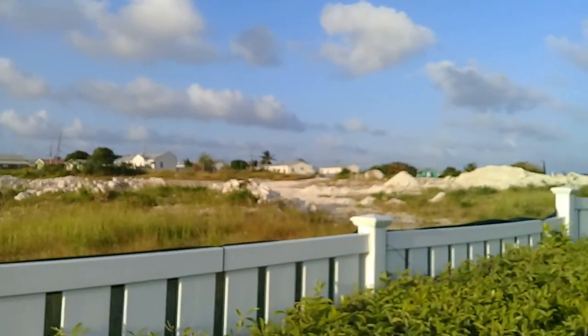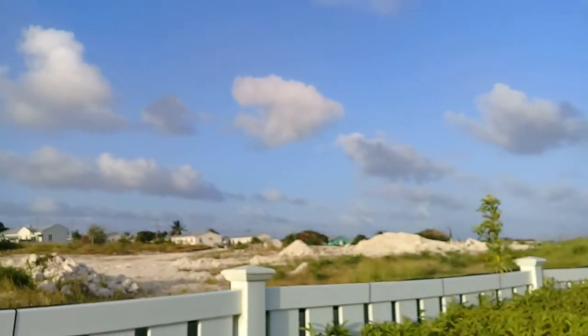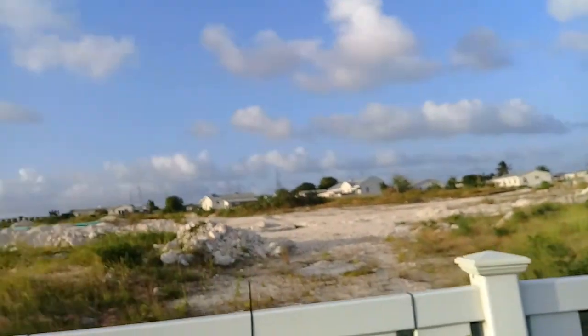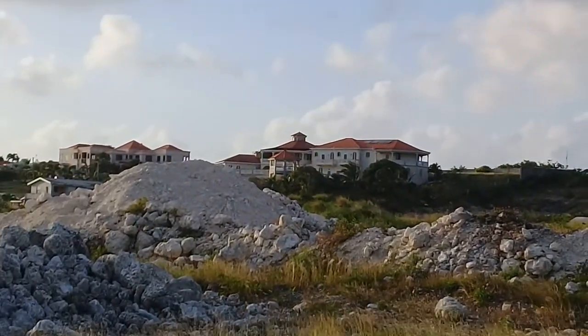Let's get all the villages of Leadville, St. Patrick's, Fairview, part of Christ Church. All behind here, you can see some of the fancy houses as well in that area.